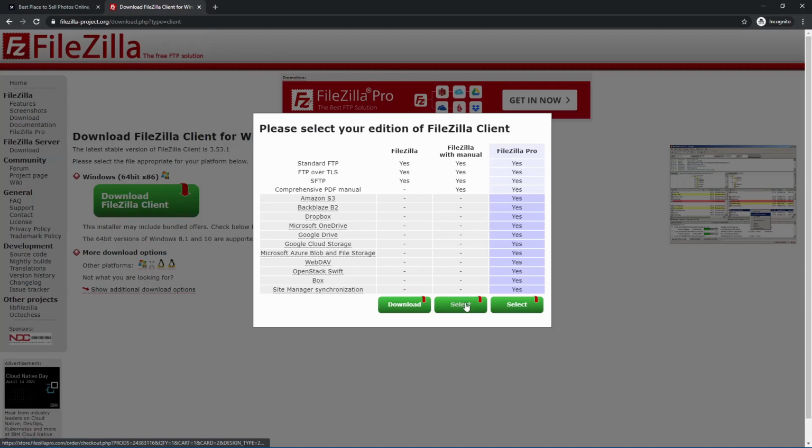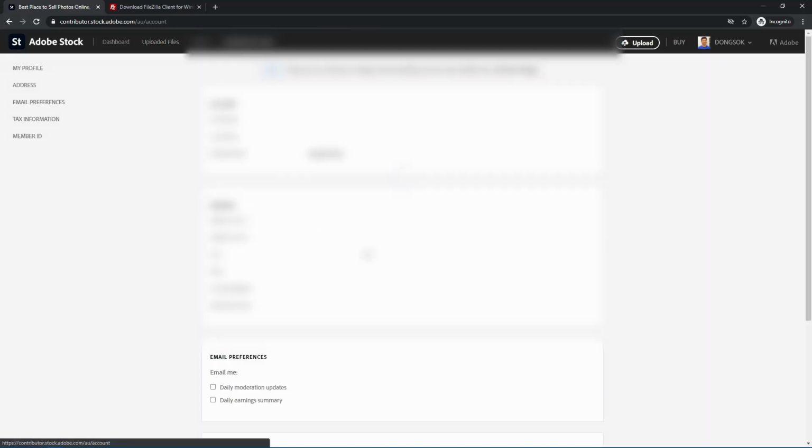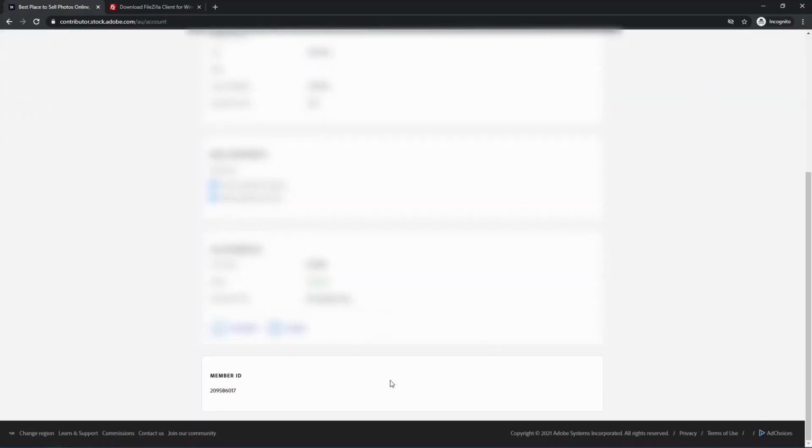Just check the download one, the first one. You don't need the manual or the pro. We're just gonna upload to the Adobe Stock server. And as you can see, we need the member ID to log into FTP. So we have the member ID here.